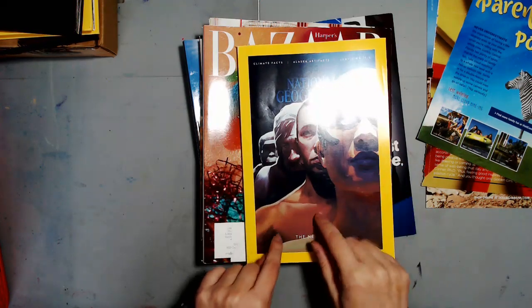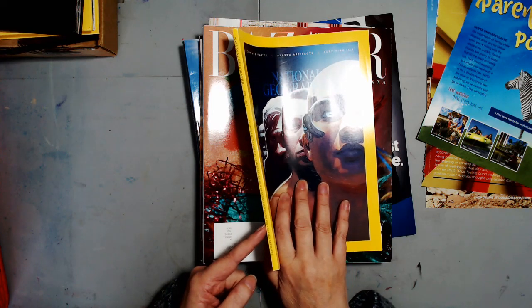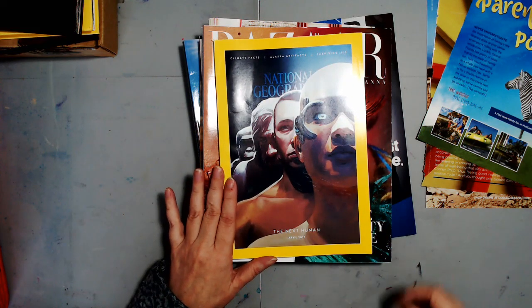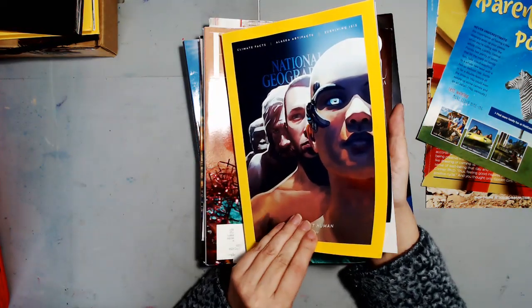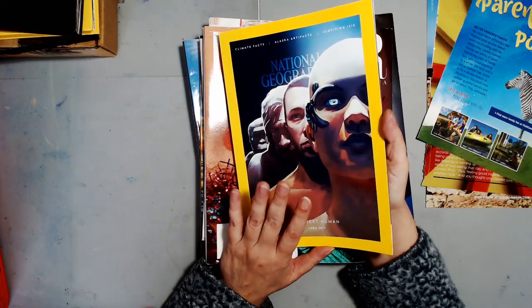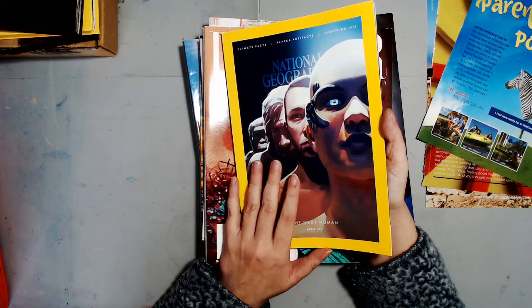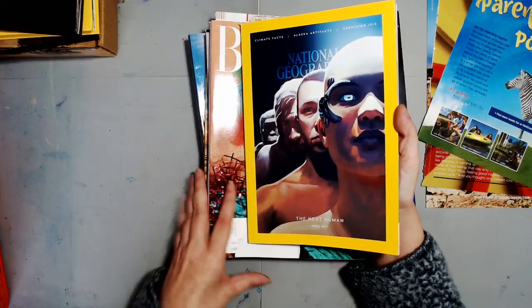All right, let's go through the National Geographics. Now, I used to really love National Geographics, and lately their articles have changed a bit, which is fine. I do believe that people need to be aware of climate change and all that stuff. And National Geographic is one of those perfect places to do exactly that, where they've got these beautiful photographs where people will actually look at them and take note of things that need to be changed in the world.